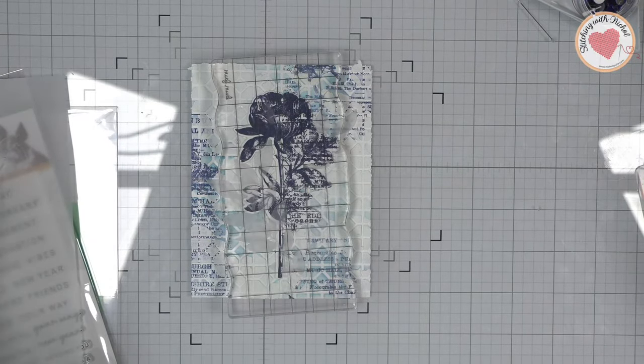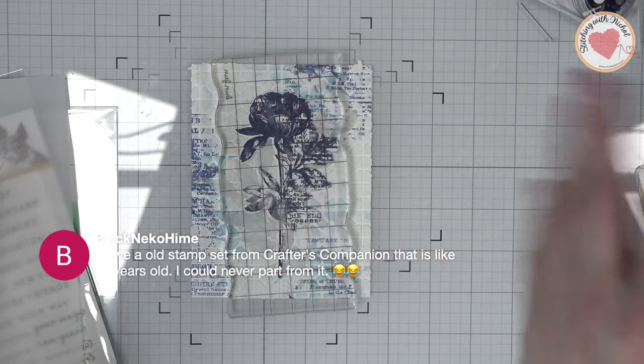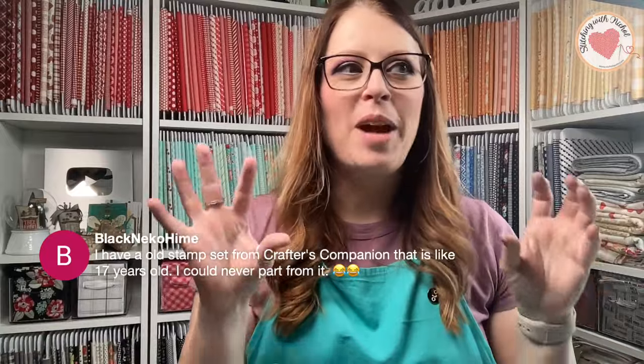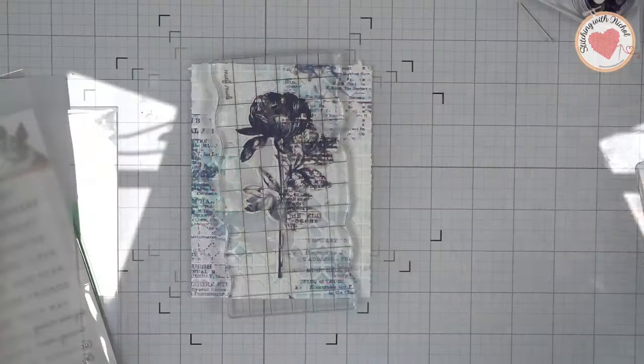Oh, Susie says she's been here since the beginning, but she was watching on the big screen. Oh, Kat says that she has an older stamp set from Crafter's Companion, and it's like 17 years old, and she could never part from it. Okay, you guys, in the chat, if you have a stamp set like that, or any product, any die or whatever, that you cannot part with, let me know what it is. This is going to be fun. I want to know what is that one thing that you purge and you're like, maybe this is the time, and then you just pull it back. You have to keep it. Let me know. I want to know what it is.